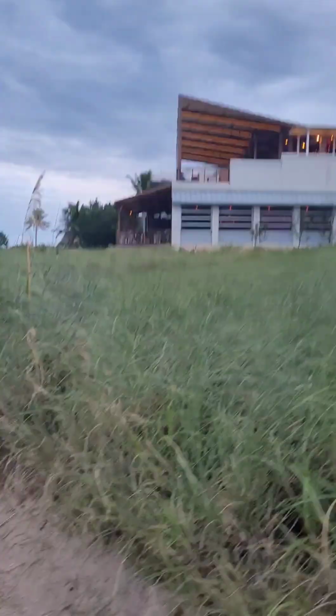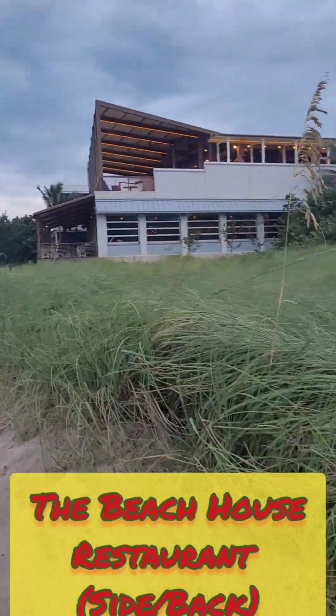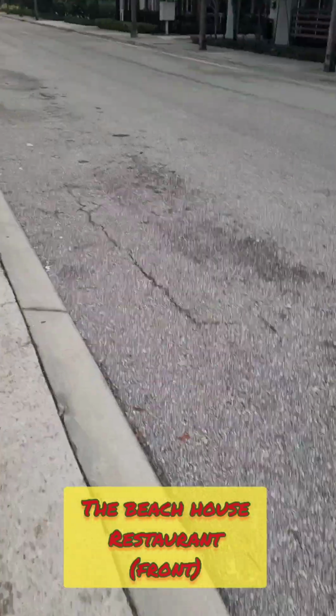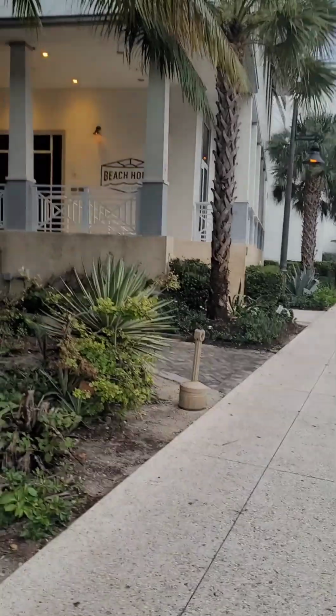The building you're looking at right now is actually two restaurants. On one side is called the Beach House, and on the other side is called Oceanic. Both restaurants have great views of the ocean. And might I add, very tasty food. So I'm going to show you the front side here of both restaurants.